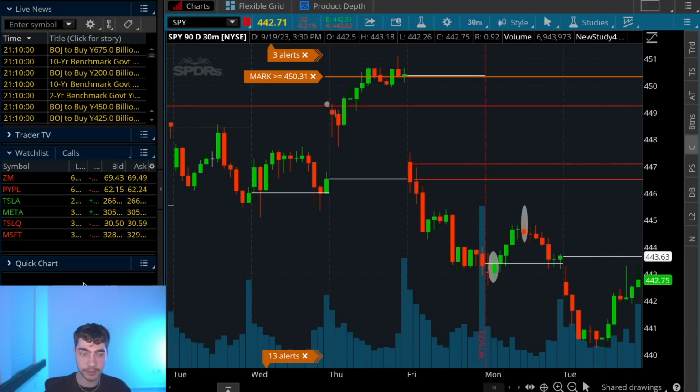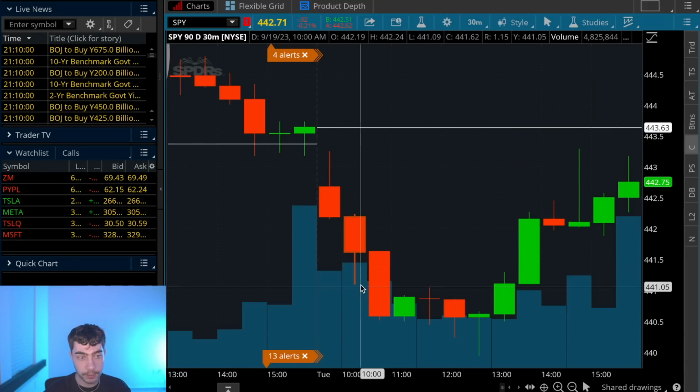Let's see, did both bounce first? Well, if you look at the 30-minute chart, the low is 441.09. It missed my level by 9 cents. Big deal. Look at how high it went up to. It went to $442. It had a very, very nice spike.